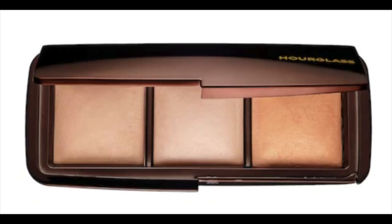Now my last two wants that I will be picking up at the sale are both highlighter and contour palettes, or the first one is just highlighter. This is the Hourglass Ambient Lighting Palette. Hourglass just does absolutely beautiful highlighters, and you hear about this one all over YouTube. It's really become an iconic palette, and I can't wait to try it out.